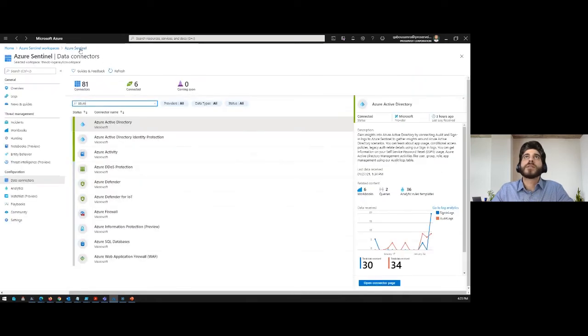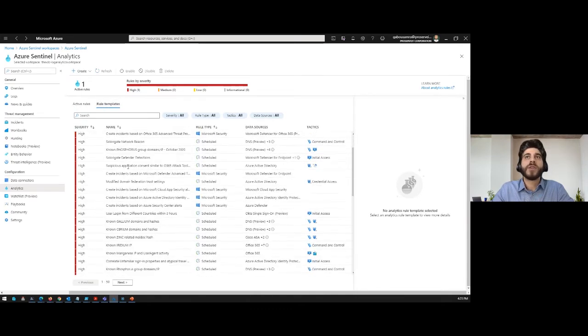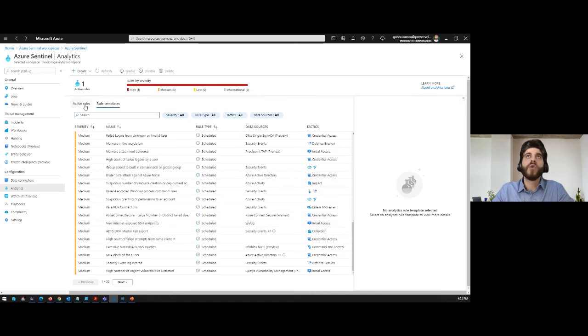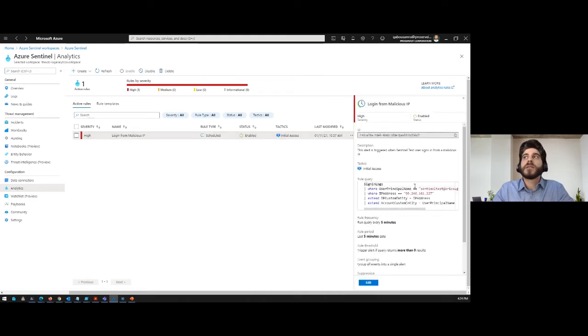To do so, let's go back to our Azure Sentinel environment. I will walk you through workbooks in just a second, but basically what we want to do to make sense out of these logs is to create analytic rules. Now in this case, I've just created one for the sake of this demo, but we have a lot of rule templates that we can use straight out of the box from Microsoft, or we can create our own custom rules. Now this specific rule that I've created is tied to a specific user account signing in from a specific IP address. So I'm just saying if this Sentinel test user signs in from this IP address, I want you to notify me and alert me and take action on it.